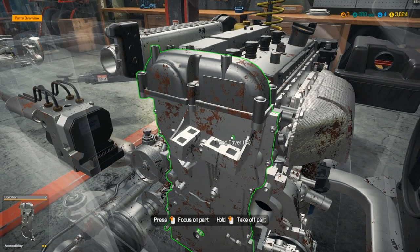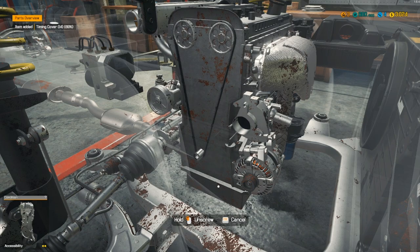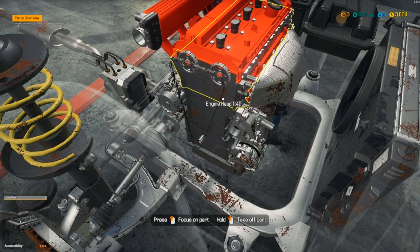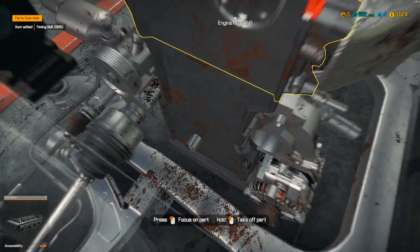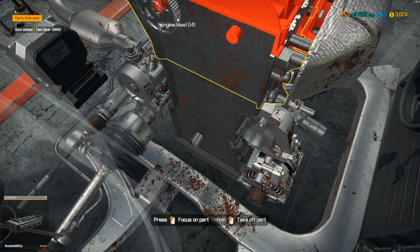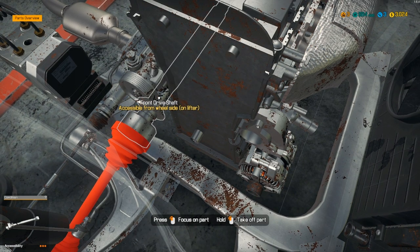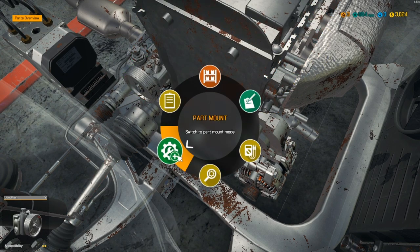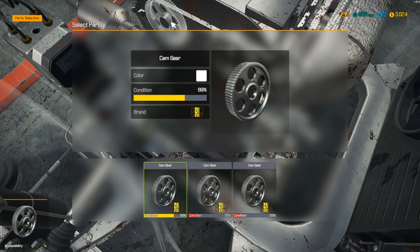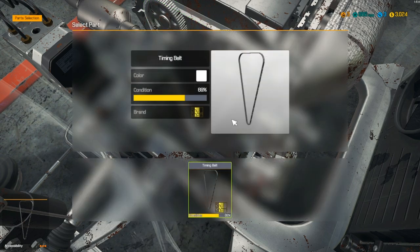Right, so now let's get this timing cover off. There we go. Oh wow, this actually looks good, guys. Right, what I'm gonna do is I'm actually gonna see to remove these cam gears. That one looks good. Both of them actually look good. I don't know if it's a crank pulley, guys. Right, we're gonna go mount them in again. There we go. Check out the belt as well. Timing belt is good to go.